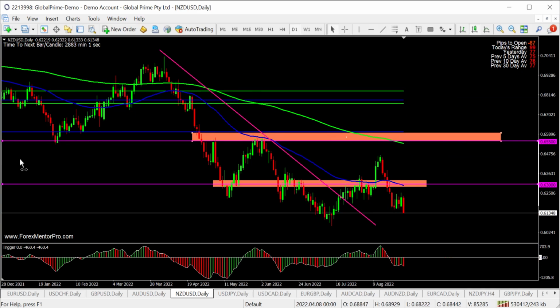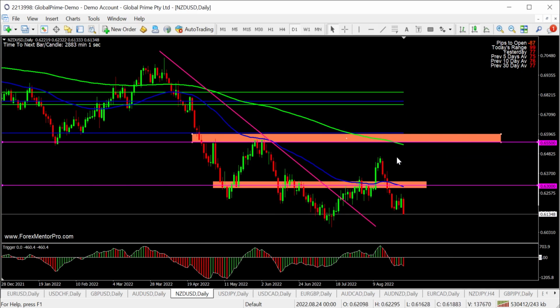NZDUSD, very similar to the AUDUSD. Again, breakout, didn't quite get the deeper pullback that the Aussie got. Again, a big bearish candle on Friday. Same idea, 0.63 for a short. So you needed to retest this area. It's the only area that has a reason for the stop, especially on the daily. Otherwise, I'm going to call them wishful thinking areas, 0.65500, multiple reasons for the stop, an area of support and resistance.